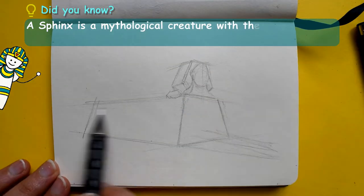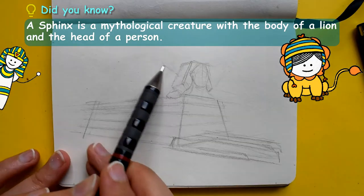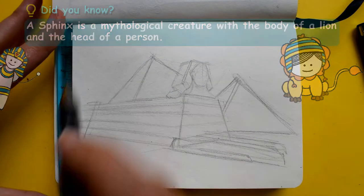It's a mythological creature with the body of a lion and the head of a person. It was thought of as a guardian and often flanked the entrances of temples.